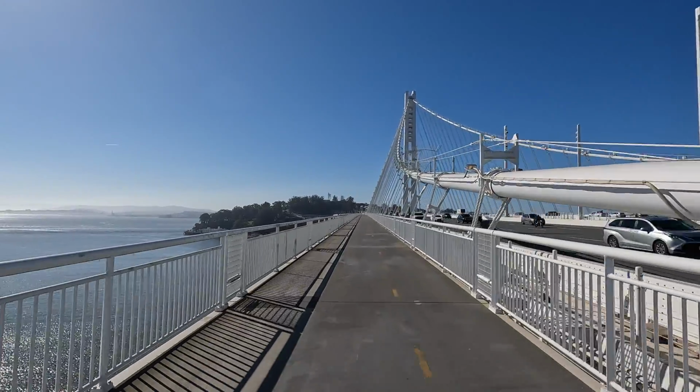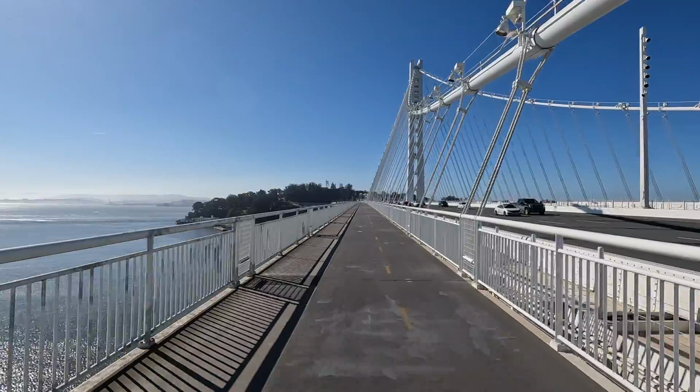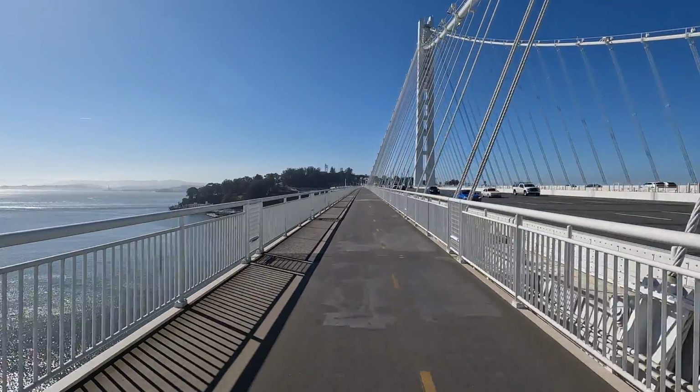The design of the new span is a single-towered, self-anchored suspension bridge. This means that the main cable's attached to the bridge deck rather than the ground. This design is what makes it unique, but also contributed to the complexity and cost.